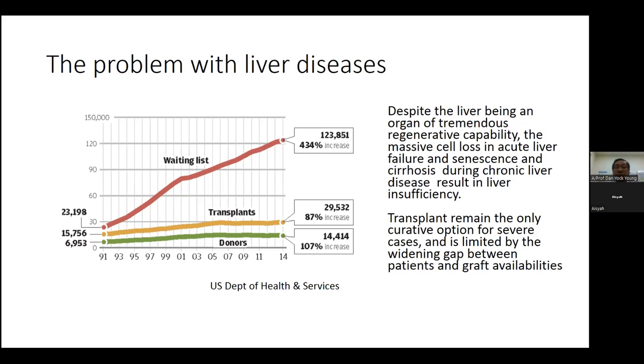Transplant is one of the fantastic treatment options whereby the patient can be cured, but the problem is that the liver graft supply is limited, and there's a widening gap between patients who are put on the waiting list and those getting a liver transplant. The number of patients who are falling off the transplant waiting list has been increasing exponentially as well.